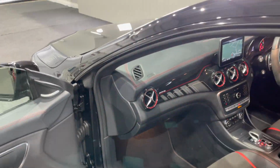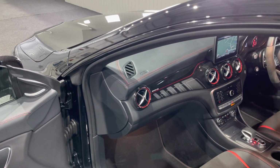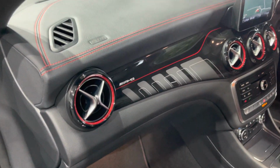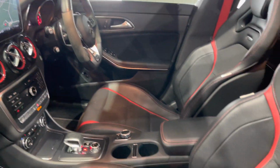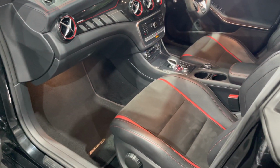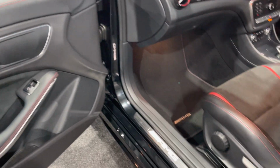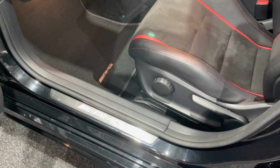In the engine bay, the engine has a carbon fibre effect plaque or cover with the name of the engineer that built the engine attached to it. So you've got this fantastic gloss black and red theme carrying on throughout the car, inside and outside, with those red calipers and the red detail and red stitching. Looks absolutely great. In my opinion, I think this is the nicest CLA 45 AMG on the market today.